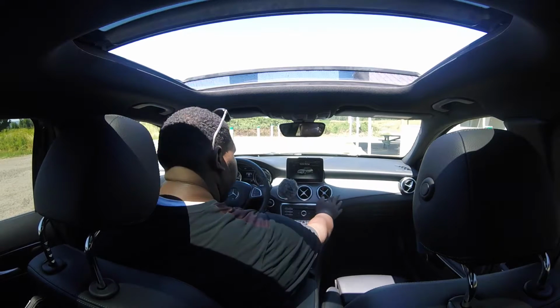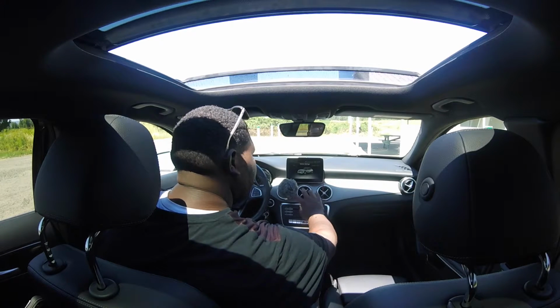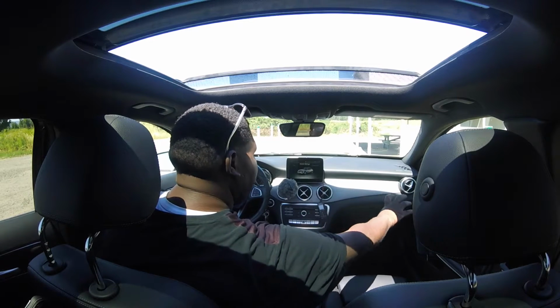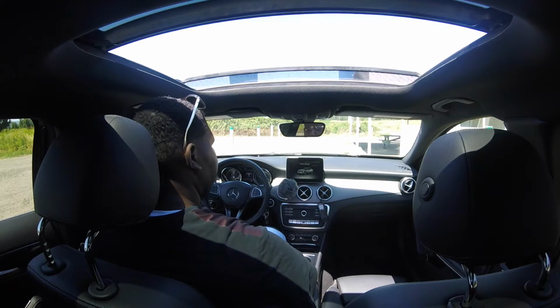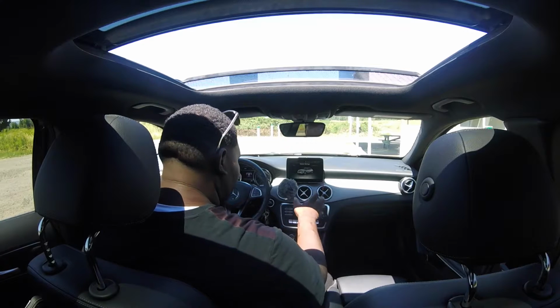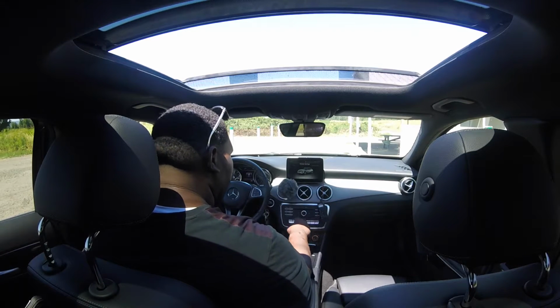I also like the silver, kind of aluminum or steel finish that goes across the dash here. I think that looks great. It's a lot better looking than the wood would be. Also, I like the layout of how the screen sits on the dash, but I don't like all these buttons here.